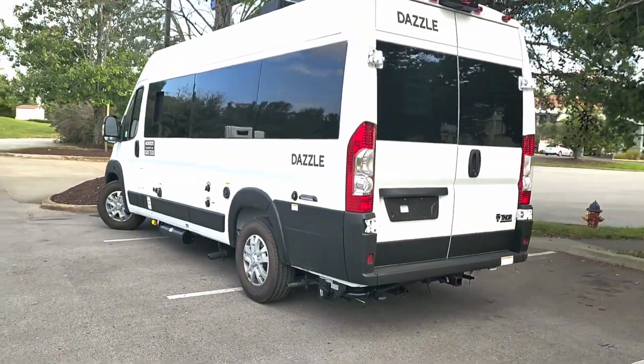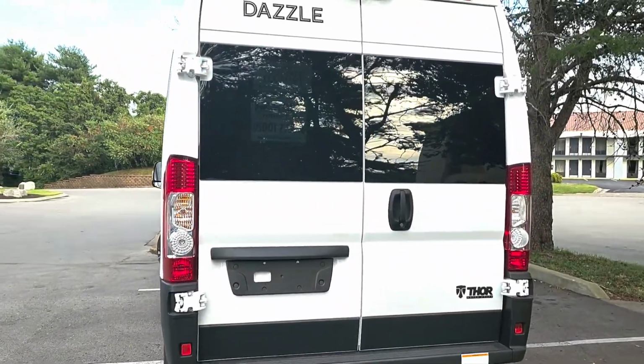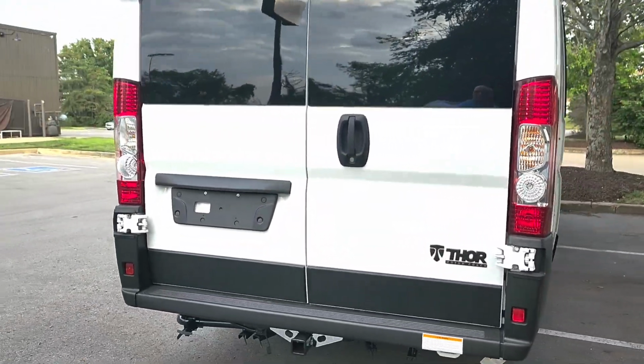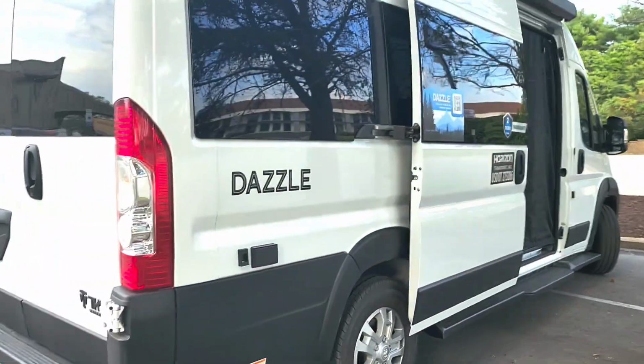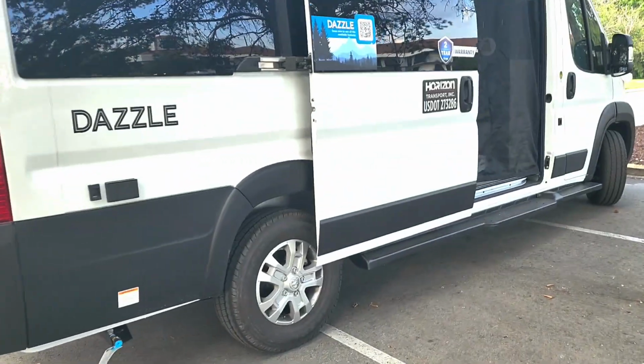No, not a bad unit. This is the reason why I hate putting license plates on the inside of the windows. You can barely see them. And no, sliding door.